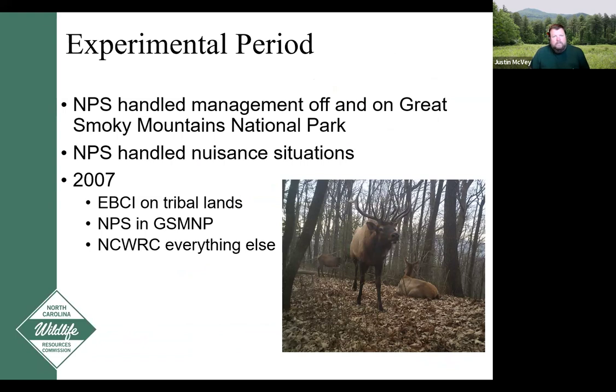Then in 2007, the Park Service decided that the experiment was a success and that elk could survive in the park and surrounding areas. And then jurisdiction was kind of handed over to the local entities. So elk management on tribal lands would be handled by the Eastern Band of Cherokee Indians. The Park Service would handle everything in the Great Smoky Mountains National Park, as well as the Blue Ridge Parkway. And then the North Carolina Wildlife Resources Commission would handle everything else, public-private land, outside of those two jurisdictions.